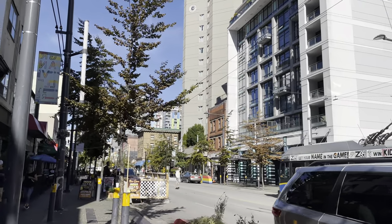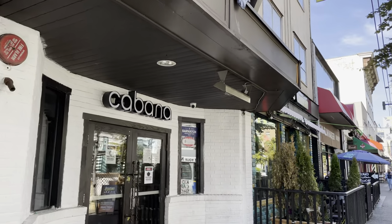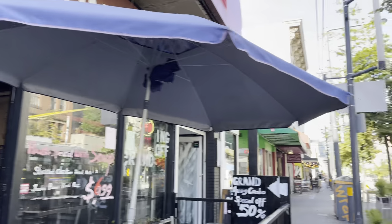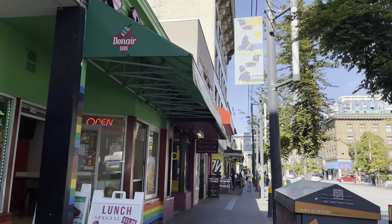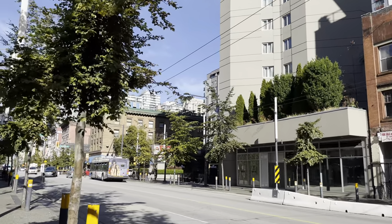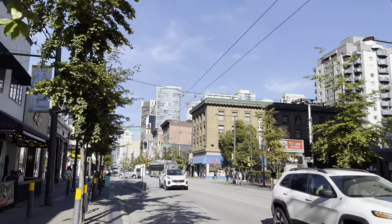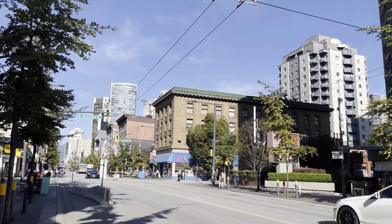This area of Granville Street to the south of downtown is mostly known for its restaurants and nightclubs. It's basically an endless string of restaurants and nightclubs. There's also some hostels and single room occupancy buildings and that type of thing. And the odd hotel as well. It can get pretty rowdy here on weekends. I'll do another video at night so you can see all the lights and that sort of thing.